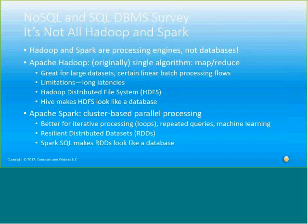They have data in them. They have to manage that data, but they're managing that data for the purpose of highly parallel processing. Apache Hadoop was really developed around a single algorithm called MapReduce. It can do a few more algorithms than that now, but it's basically got this architecture that's really optimized for large data sets, big data, but only in certain linear batch processing flows where the first thing it does is split up the data set into lots of pieces that can be processed in parallel. It processes them in parallel and it brings them back. It can therefore handle huge volumes of data, but there are long latencies to get the results.